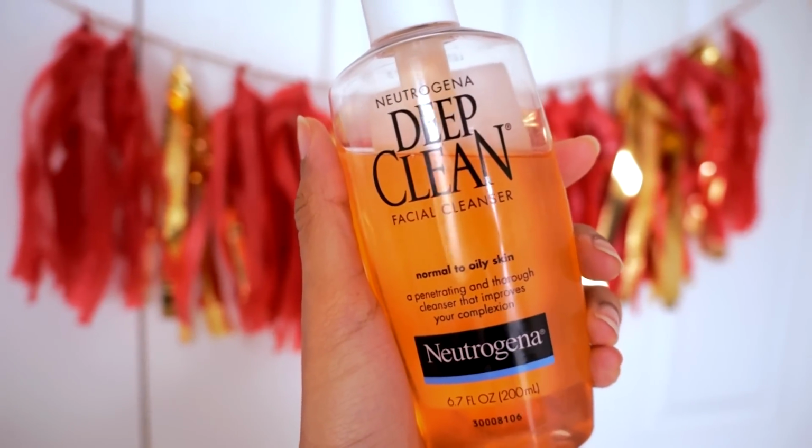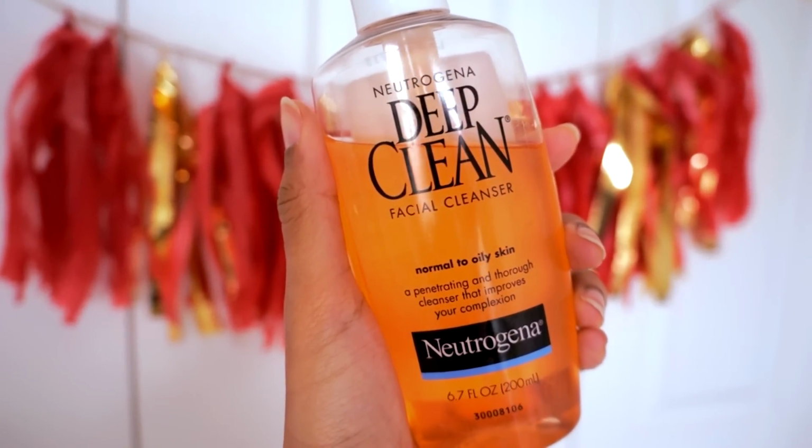And just to throw this in there, this is a cleanser that I was using before I was pregnant, and I do still use this occasionally, not very often, maybe once a month. This is the Neutrogena Deep Clean Facial Cleanser for normal to oily skin. This was my ride or die facial cleanser. I still really like it if I feel like my skin needs it.